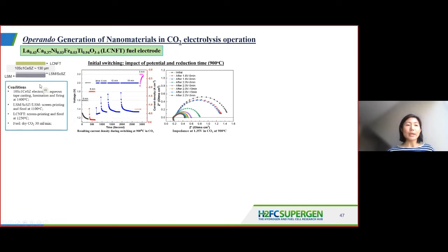We prepared the cell in the configuration illustrated here. After preparing the cell, we heat it to 900 degrees C and then switch on CO2 gas to the material and apply a varying potential to the cell to trigger the generation of nanocatalysts. Here are the initial results from switching. On the left, we have the resulting current density during switching at different potentials. And on the right, we have the impedance results of CO2 electrolysis after switching at different conditions.